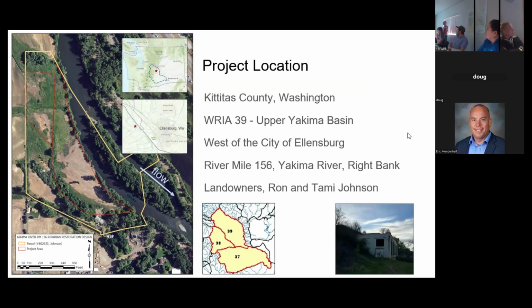Okay, so the project location, we're in Kittitas County, in the Upper Yakima Basin. Sorry, this is the site of the electric light and power plant in Ellensburg. It used to produce power for Ellensburg. It was in operation during the 1900s. It's also the end point of the Ellensburg Power Canal, formerly the Ellensburg Power Canal, which is now called the Packwood Ditch.